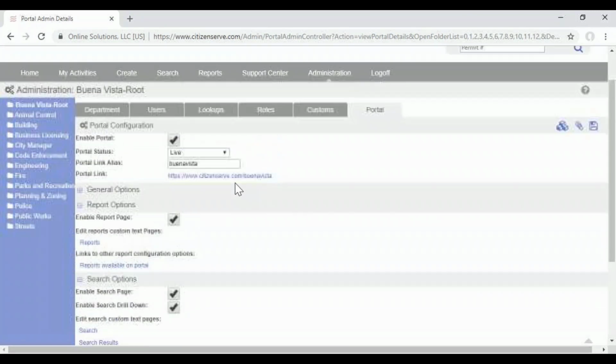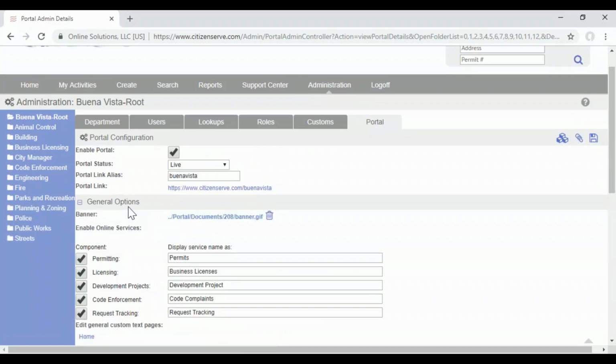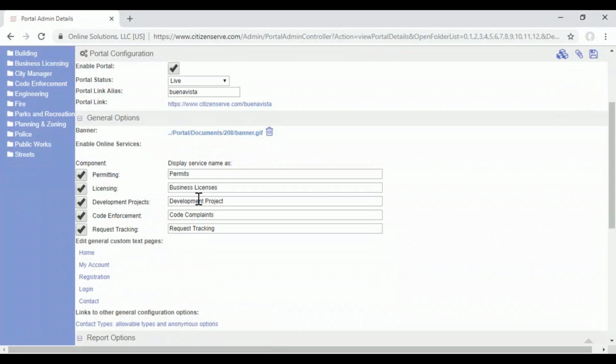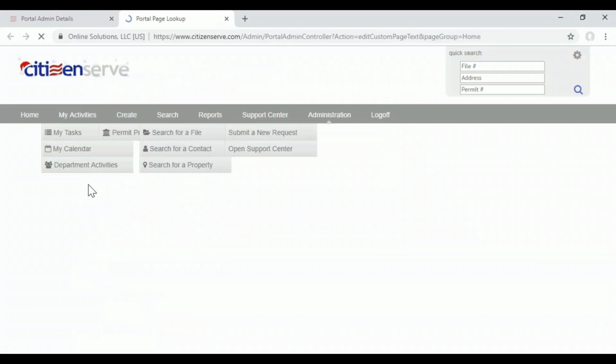If I want to change the pages, here in general options, a lot of times you might have something special going on, like we're not going to issue any permits because of X. So you can do that here. In general options, you can rename the menu options if you want to. You can also take things off. Some of our customers maybe only use us for permitting, and they'll just have that option up there, so we can get rid of the others. So here's the home page.